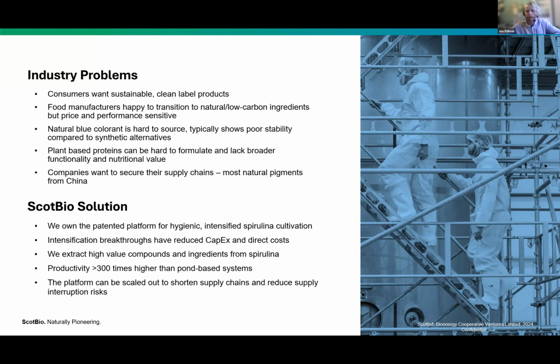So our strategy at Scott Bio has been to develop a hygienic, high-yielding, modular photobioreactor system that can generate spirulina and other microalgal biomass where needed for processing into healthy food ingredients. The platform that I'm going to talk to you about today is not only about 300 times more productive than the average productivity of one of these pond systems, but the platform and the integrated multi-product DSP line can be scaled up to match increased demand for microalgal products with a constant high quality output achievable all throughout the year.